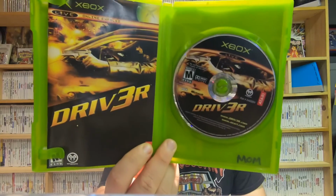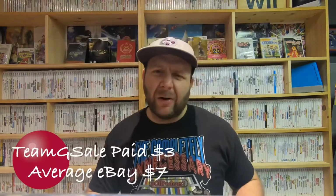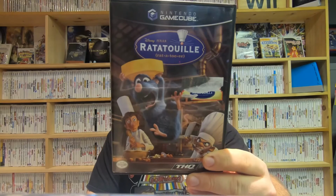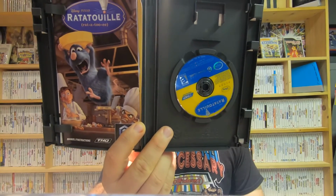Now, the final 3 were interesting because they were all GameCube games, and you don't find GameCube that often, especially for cheap, so I figured, why not? Ratatouille actually had a little bit of value, surprisingly. So, yeah, this one I'll just put in my shelf with the GameCube games, and I don't collect GameCube, so if I ever trade it or sell it, I will. Complete in the case. Yeah, I just thought, hey, cool, some GameCube stuff.